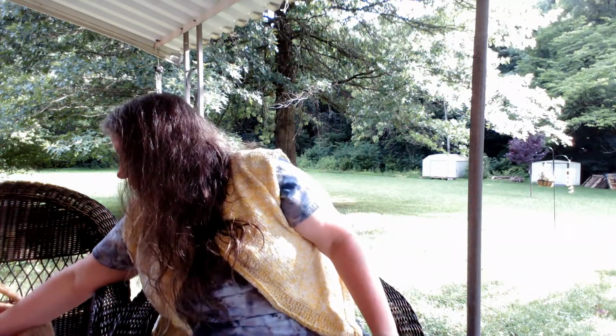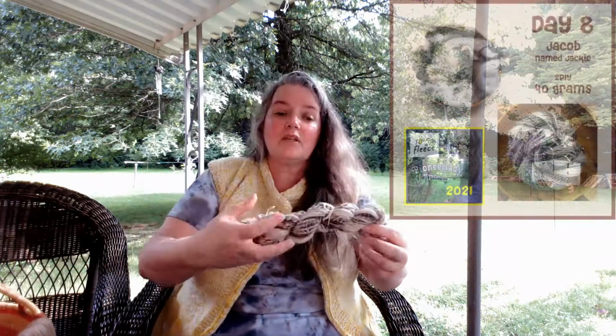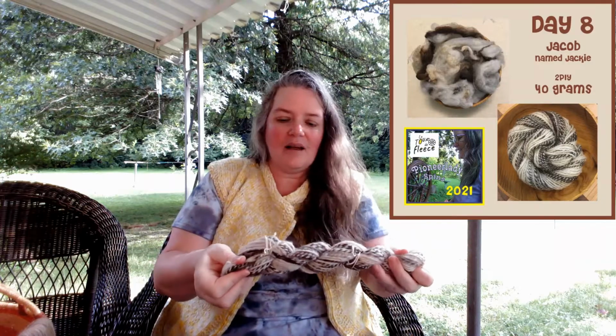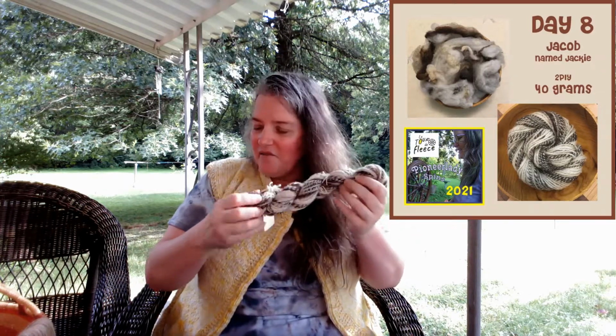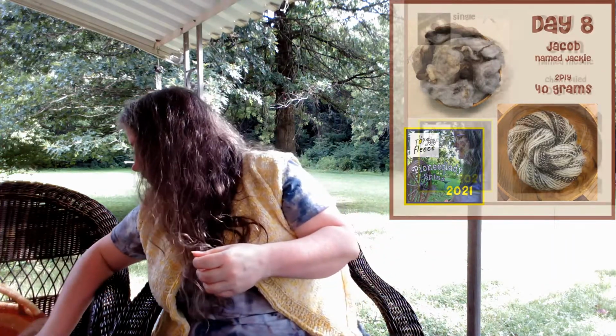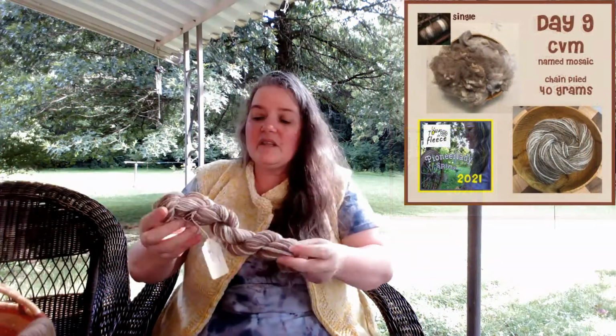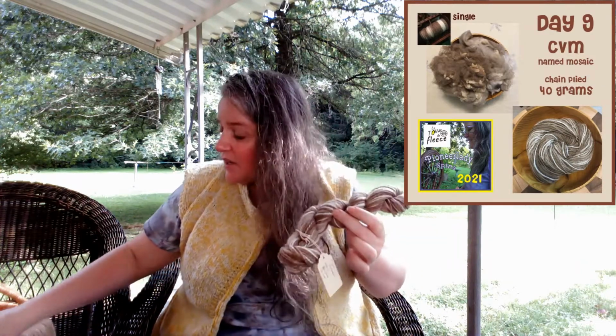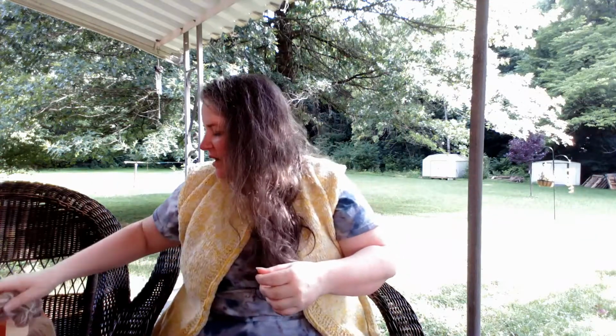So I know I showed the Jacob in an earlier video. Here's the Jacob. Again, that was just such a delightful spin. Very pleased with it. And I showed this Angora. This is the Angora, or sorry, not Angora. This is the CVM that did not go into my big hank of CVM.